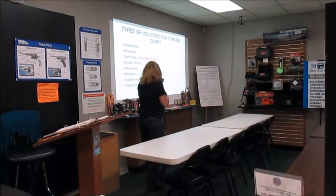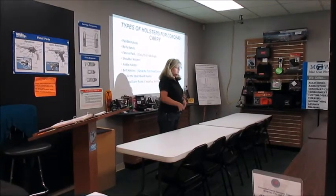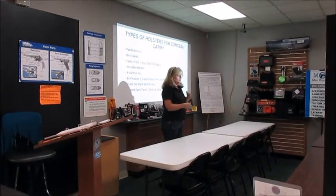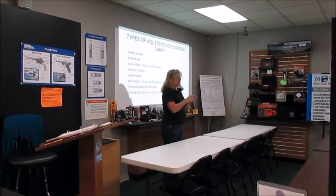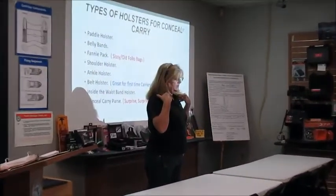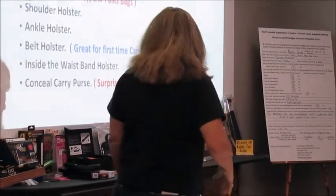The shoulder holsters, just make sure that if you do use a shoulder holster, you pick one that you can secure to a belt. So if you do draw your weapon, it doesn't come loose when you pull the weapon out. Most of those, if you get one, you want to make sure it will adjust not only with your shoulder width, but for the length also, so you can get a really good fit with that.